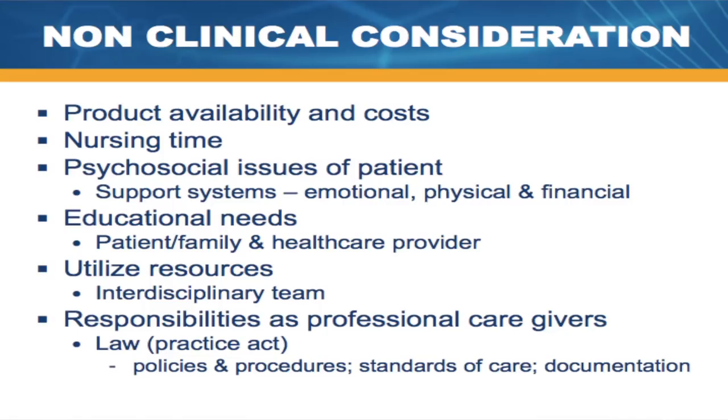So by using your resources, pull in other members of the team, make them take a look at that wound, and have them help you work through a problem-solving process to help address those issues. And then, of course, your laws in your practicing state and your laws of your practice acts. What are you truly allowed to do legally? Oh, that's also very important.